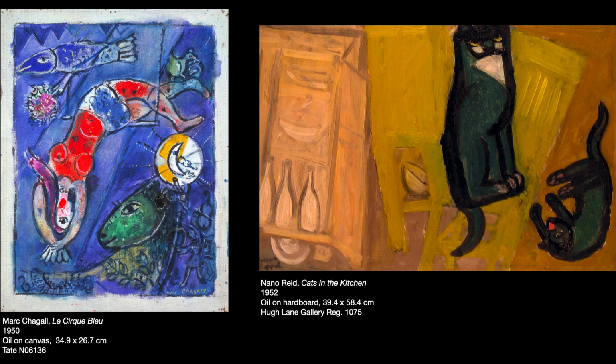And though we don't see maybe any cats in the Marc Chagall work that we're looking at on the left side of the screen here, he did often portray cats with this sort of sense of humor and was able to capture their personalities in a way similar to how Nano Reid also depicted the distinct personalities of cats. But another comparison that I wanted to make here was the idea of perspective and the way that both artists are utilizing perspective in the composition of their paintings.